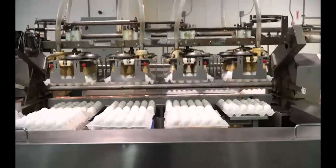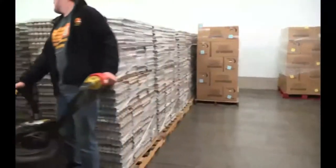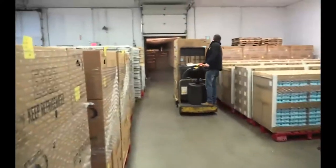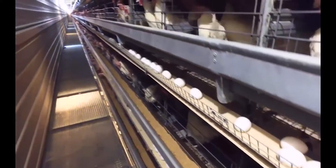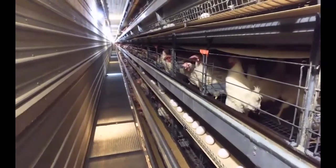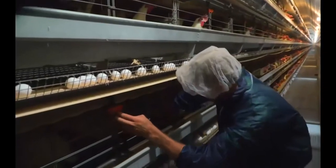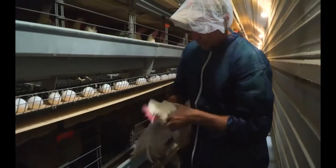America's egg farms produce 223 million eggs per day. On our family farm, we produce between 1.1 and 1.2 million eggs per day. Can you imagine the work that goes into getting those eggs from our farm to your family's table? Egg farms are unique in the fact that we are caring for a living creature. It takes a lot of time, a lot of effort, and a lot of work. 7 days a week, 24 hours a day. There are no sick days. There are no vacation days.